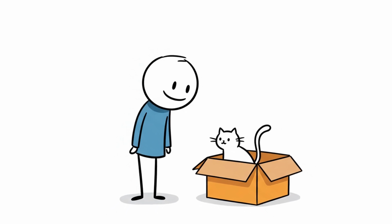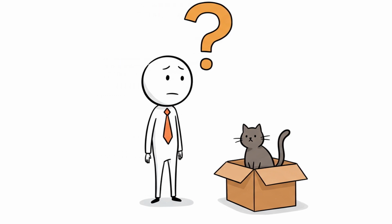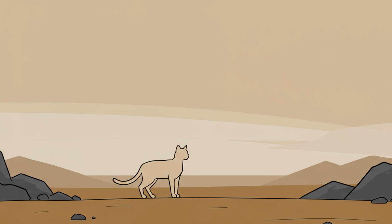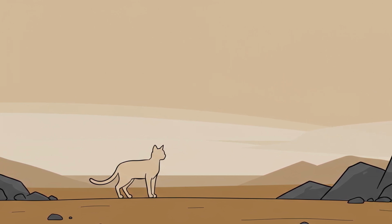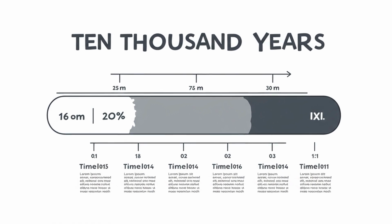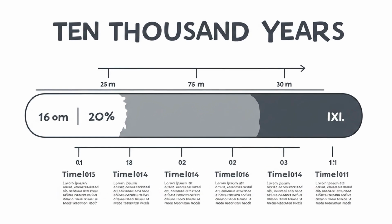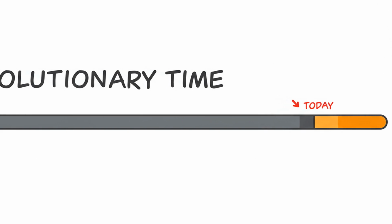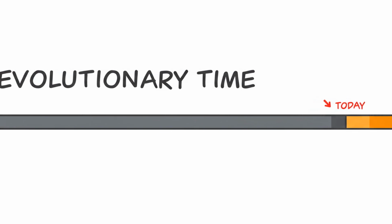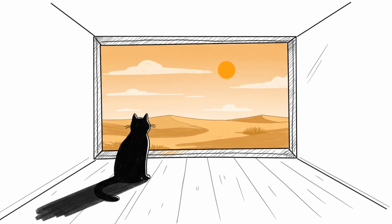For most of human history, we called it charming and moved on. Charming, yes, but something far more specific. Every domestic cat alive today descends from one wild ancestor, the African wildcat, a small, solitary hunter from the rocky hillsides of North Africa. Domestication began roughly 10,000 years ago. 10,000 years sounds like a long time. In evolutionary terms, it's almost nothing. Not nearly enough time to rewrite millions of years of survival programming. Your cat's nervous system still expects the desert.